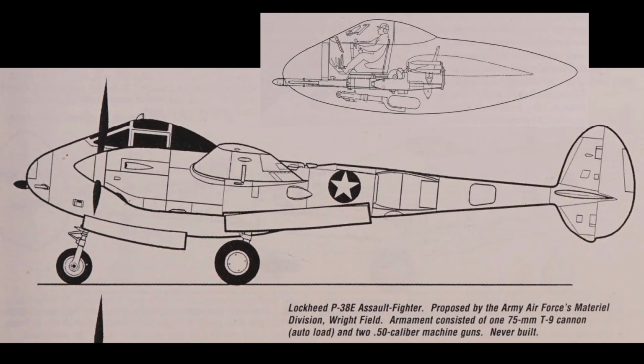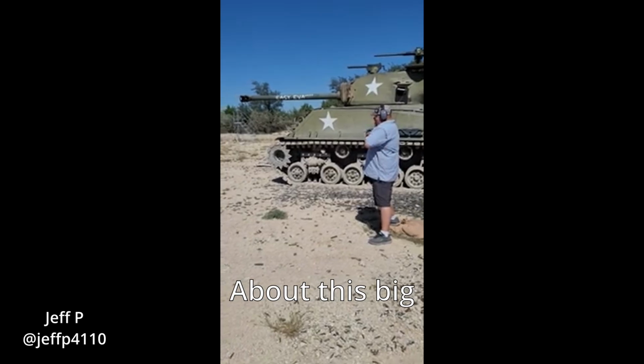Just let's throw some bazookas at this bad boy and see how she rips. Some of these actually made it to combat, but predictably she did not rip great. There was also an idea put forward by the Army to have sort of a snub-nose plane, which would have all of the guns replaced by a single 75mm cannon. That idea was so ridiculous it didn't make it to Kelly Johnson until about 30 years after the fact, and he was kind of upset when he heard about it.